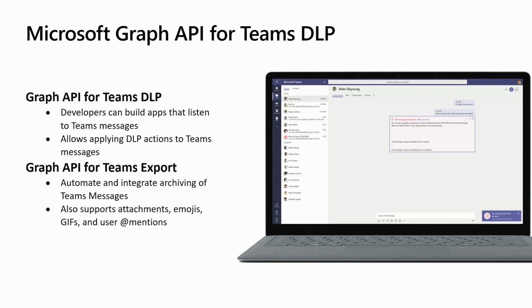The other area is the Graph API for Teams export. What this is going to allow you to do is automate and integrate the archiving of Teams messages, which includes attachments, emojis, GIFs, whatever your pronunciation is, and user app mentions. Being able to export these out and include them in any sort of third-party or compliance space. All up, these Microsoft Graph APIs for Teams are helping your organization stay secure and compliant across this incredibly complex space. So definitely be on the lookout for the Teams export hitting public preview, and you'll be able to find more reading and detailed information on the Microsoft Tech Community.